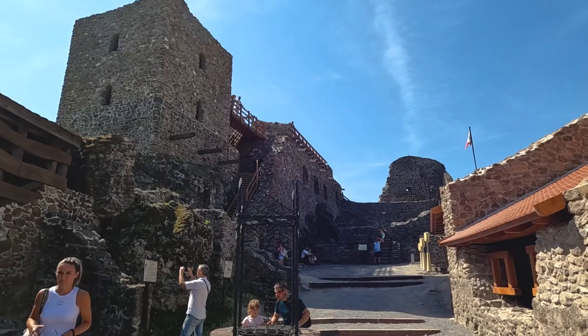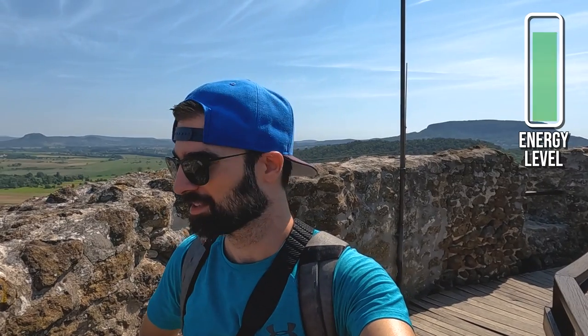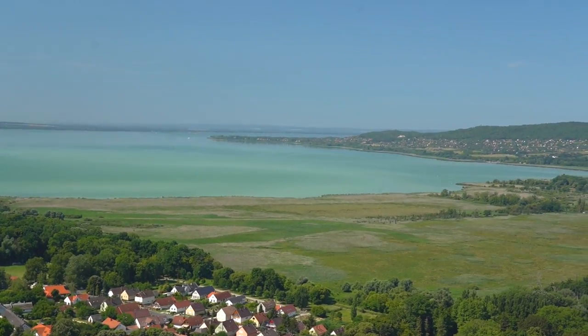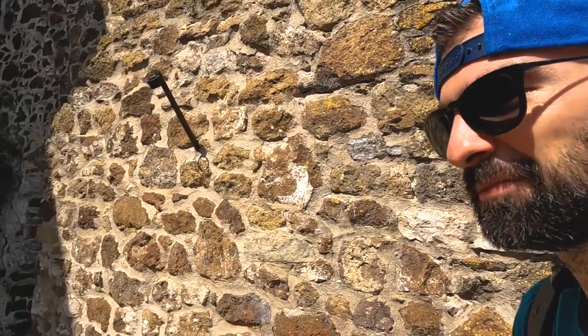This castle is around 800 years old, and they have recently renovated it. You can see that there's probably some programs here that you can check out, but to be honest, it's the view. The view is just amazing. I'm pretty sure that after this 3-day long trip, my bum will be made out of steel.